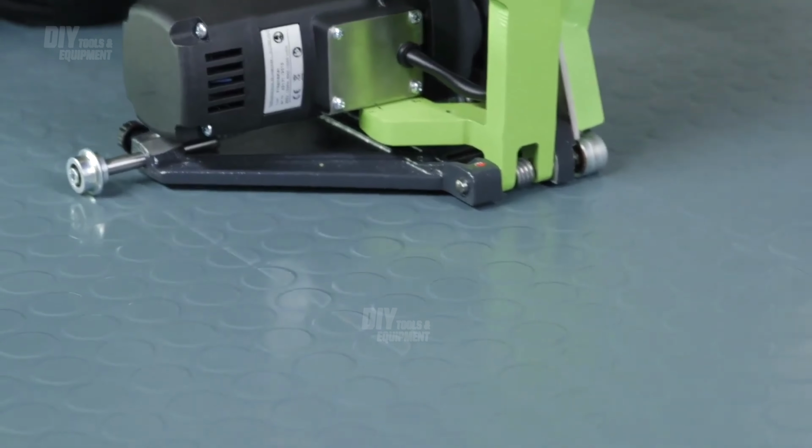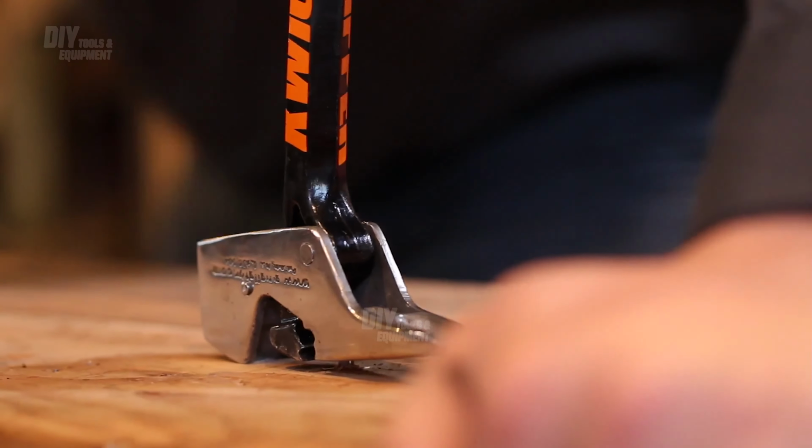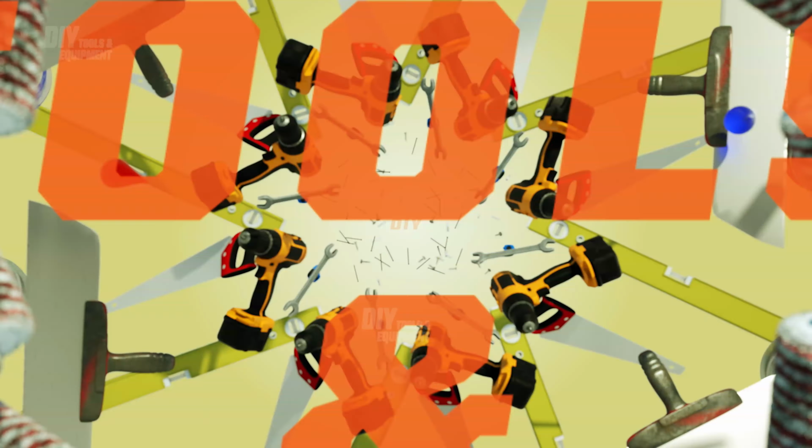And tool number 10, it's so efficient, even professionals are switching over to it in 2025. Without further ado, let's get started.